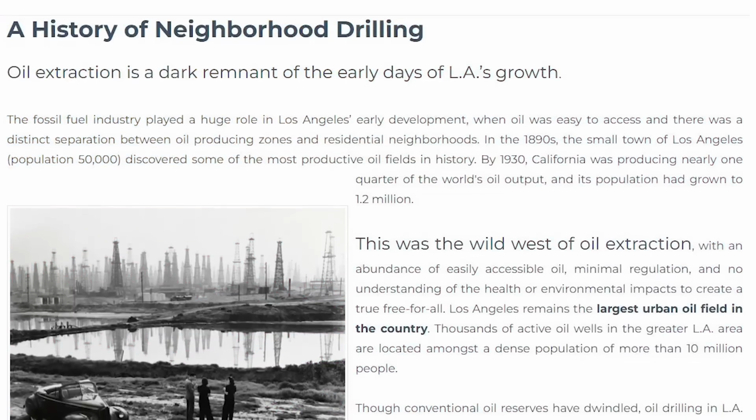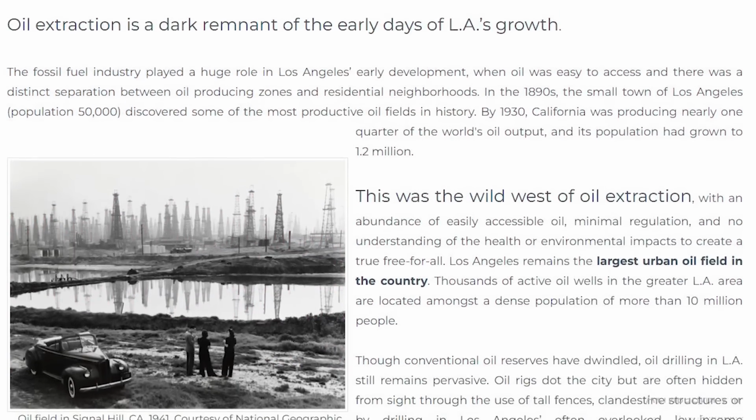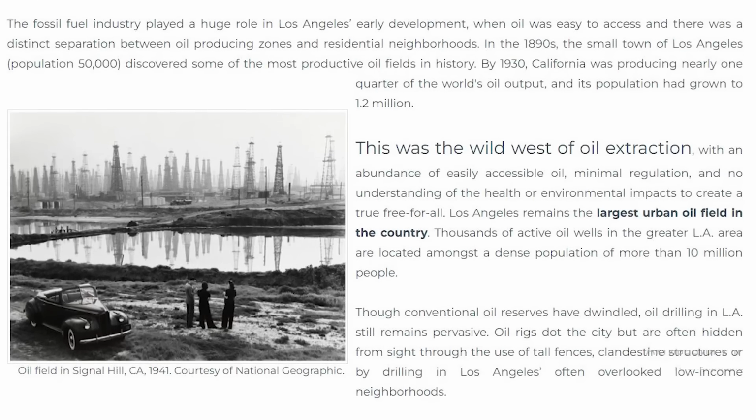If you've never been to Los Angeles, you've probably seen a good portion of the city depicted in films. What you don't see is oil derricks. If they're pulling literally billions of gallons of oil out of the ground, there have to be a lot of derricks, right? At one time, there were thousands, but even today, there are still hundreds of them active.